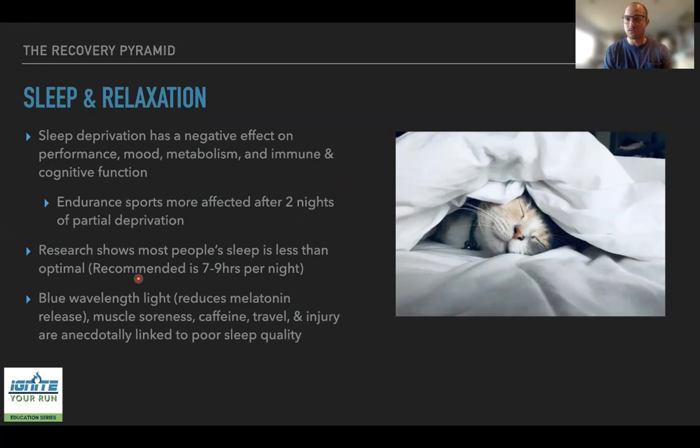Muscle soreness, so training. One thing I think was a misconception that I saw in some of the research was training is always going to help you sleep. You're more tired, you're more worn down, and therefore you'll sleep better. Depends on the degree of the training, right? The degree of the soreness. Sometimes this muscle soreness, this tissue soreness actually negatively affects our sleep.